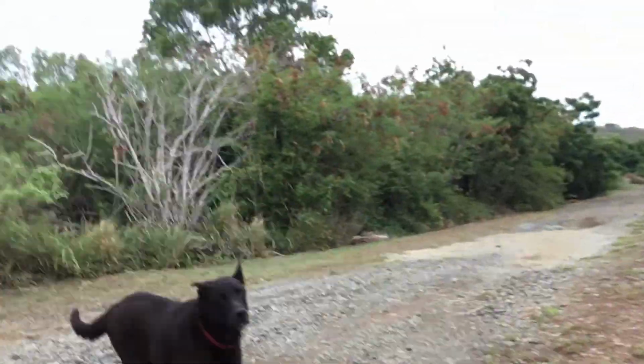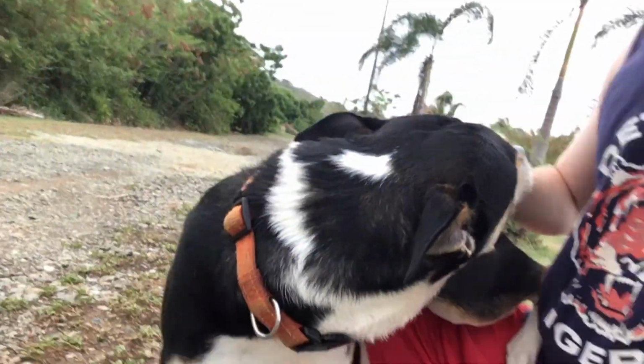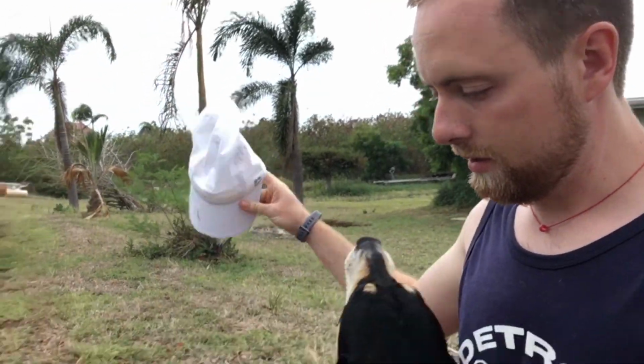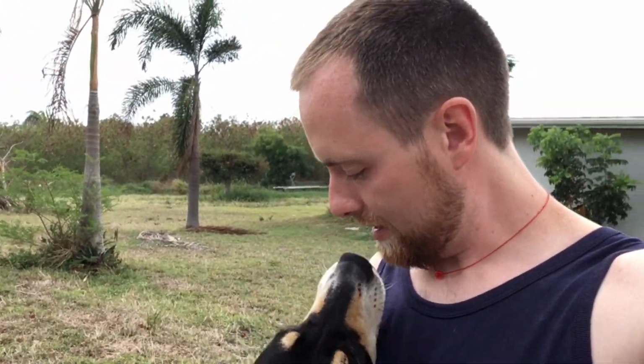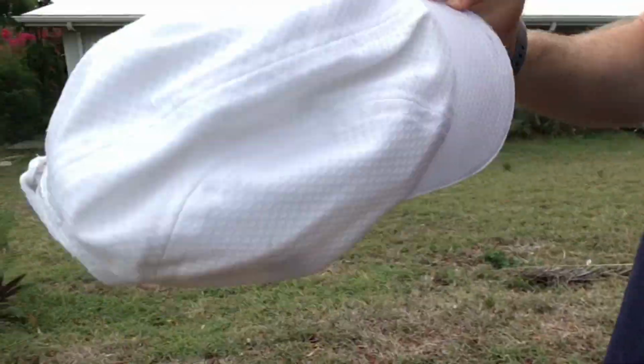I found some dog friends here. I hope this guy's a friend. Hi. You're climbing all over me. Get off of me. Just out for a walk. Found these guys. Really friendly. Hi. At least these are. Dirty hat. It's nice to just walk out here.